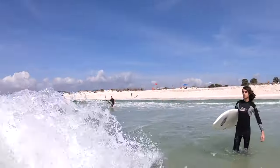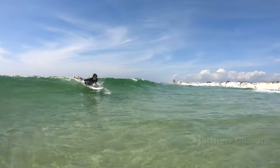Rain dropping in on a wave as my son paddles out. This is my 13-year-old Matthew. He's pretty tall for his age.